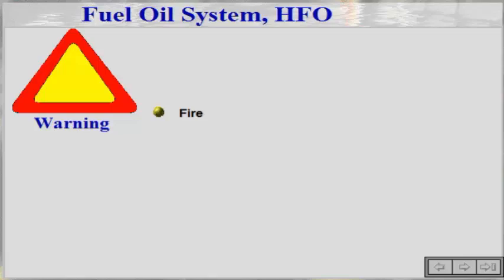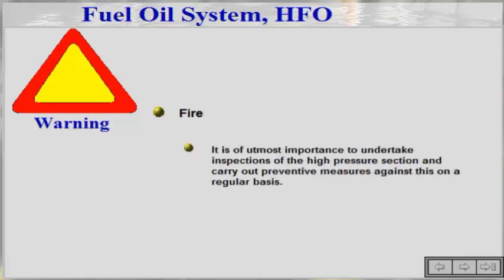Leakages in the high-pressure part of the fuel system may create situations where the probability of a fire increases. It is of utmost importance to undertake inspections of these parts and carry out preventative measures against this on a regular basis. Thermal hazards.